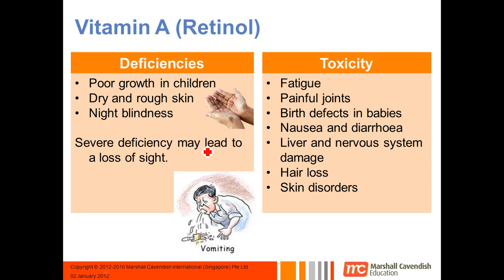Okay, now what happens if you don't have enough vitamin A? In children, it results in poor growth. And because vitamin A is needed for healthy skin, you actually get dry and rough skin. So you notice that the functions of the vitamin actually are related to the deficiency symptoms, because, of course, if you're not going to get enough of the vitamin, then the function is compromised.